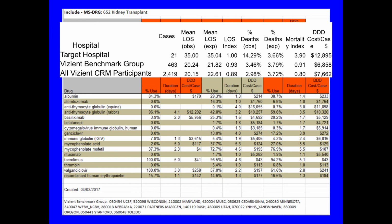And so this is the same slide, but if you look here at the top, I've just taken that piece that was at the top of the previous slide and I've blown it up a little bit. And so in this particular case, the target hospital is compared to Vizient benchmark group, which are identified as hospitals that have the same profile in terms of patient care, et cetera.